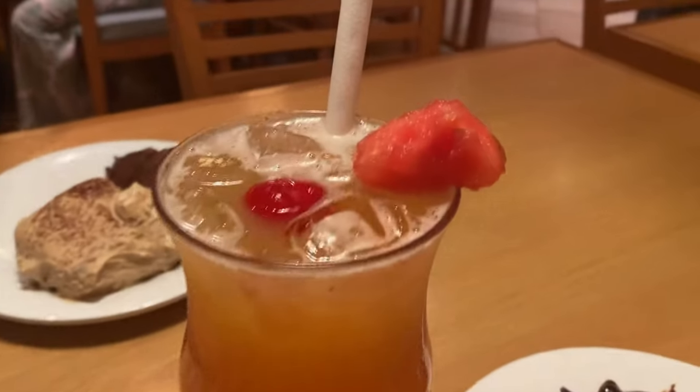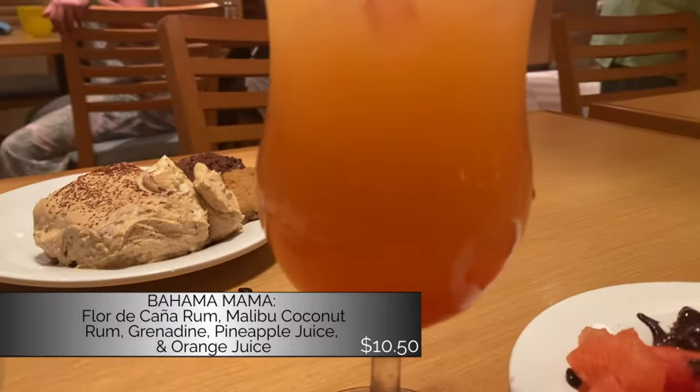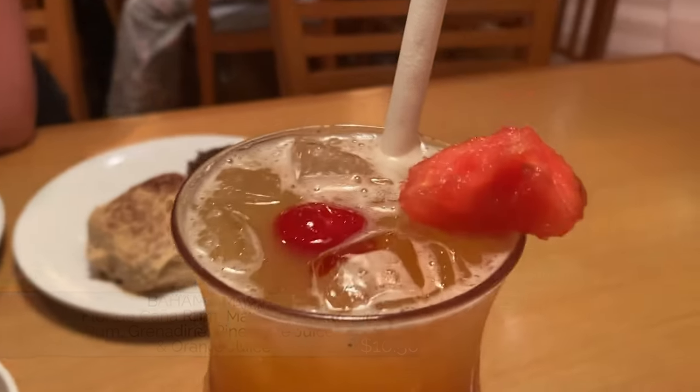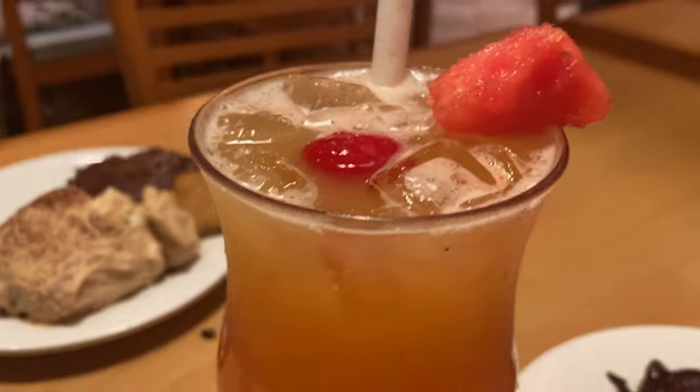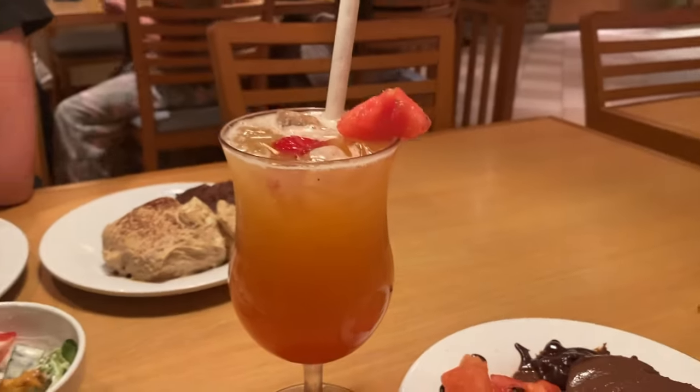This is the Bahama Mama. 10:50. Got coconut rum, other rum, pineapple juice, and orange juice, I think they said. Is that right?